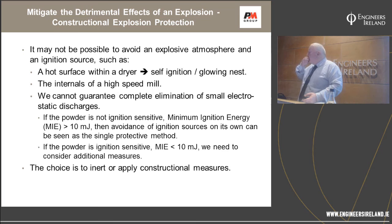It's spontaneous combustion, yeah. And what happens is that little glowing nest will break loose and get swept along through the dryer, and then it drops into the silo, and suddenly it's there in a cloud with air around it, and the whole silo goes bang. Yeah.